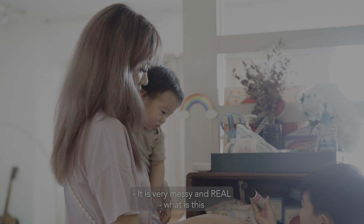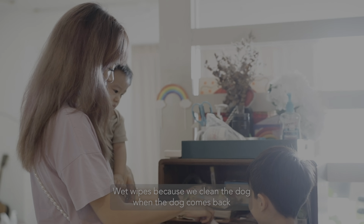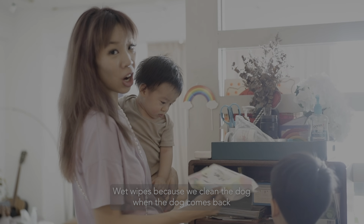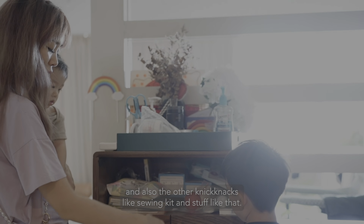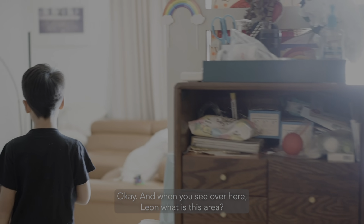Hey, baby! Okay, this is the entryway. It is very messy and real. And what is this? Wet wipes, because we clean the dog when the dog comes back. And also the other knickknacks like a sewing kit and stuff like that. Okay, and where you see over here, Leon, what is this area?